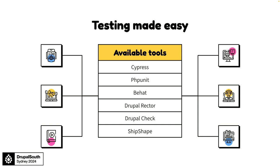Now Behat allows you to write tests in plain language that describe how your Drupal website should behave from a user's perspective. These tests focus on the behavior of your site's features and functionality, rather than the underlying code. Behat tests help you ensure that your Drupal site meets its intended requirements and behaves as expected for end users.